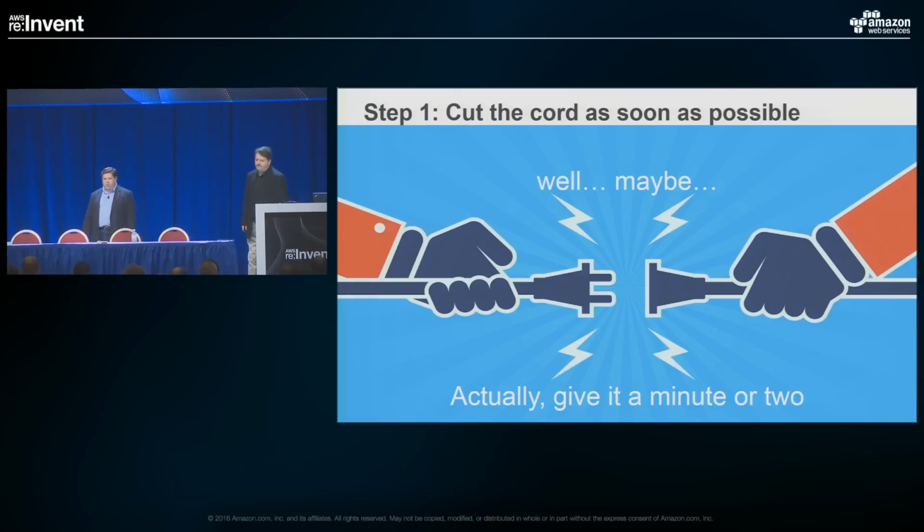So what happens after the breach? The classic playbook is to cut the cord as soon as possible. We've already touched on this. This is probably the most natural reaction from anybody out there, and I think you see it in the movies, right? There's always somebody running towards a data center as if there's one plug that you can just pull and unplug the entire data center.